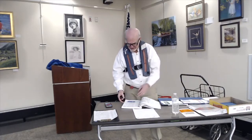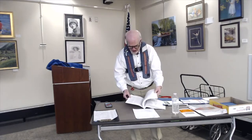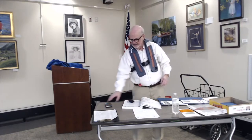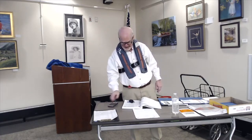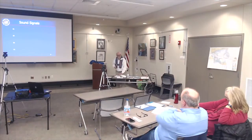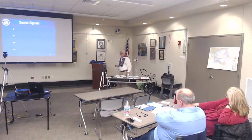Yes. Okay. And the other thing I meant to mention, I don't know if you've got to the back of your books, but there's a whole glossary at the back of the book. So if there are any words I use that you don't understand, the book has definitions, and you'll also find a glossary among the different things on the app. Okay. Before we move on to sound signals, everybody, lights and sounds, everybody good so far?